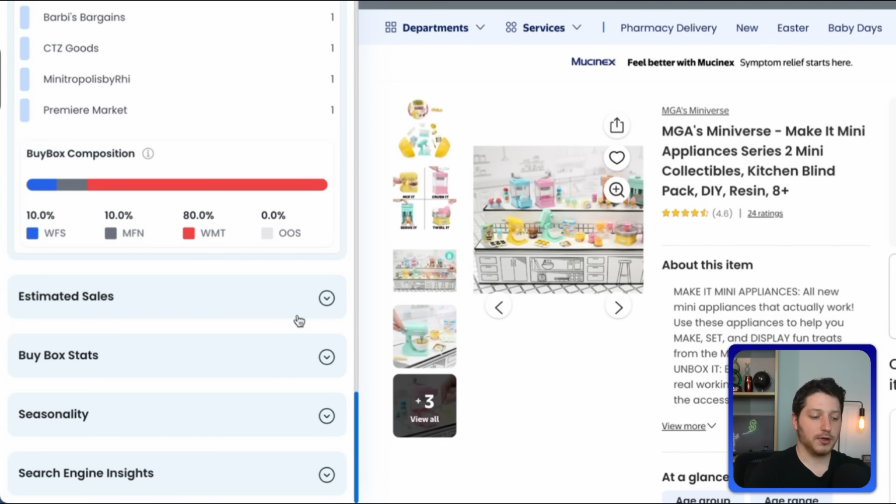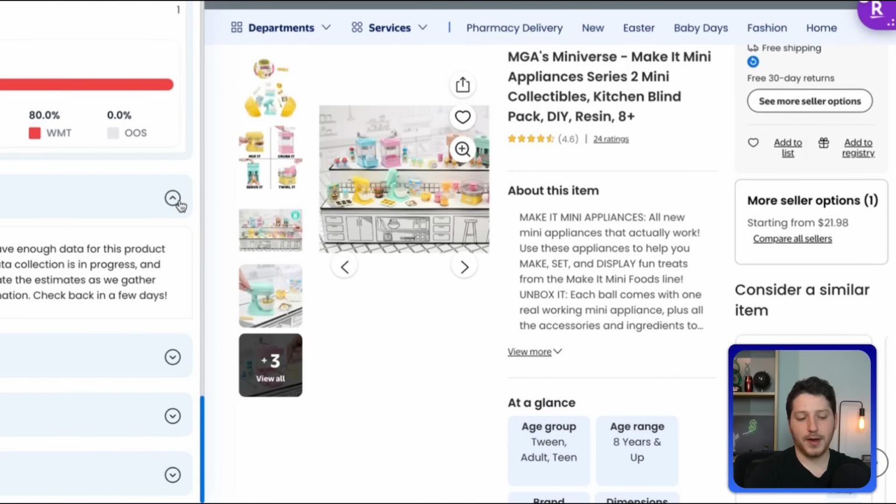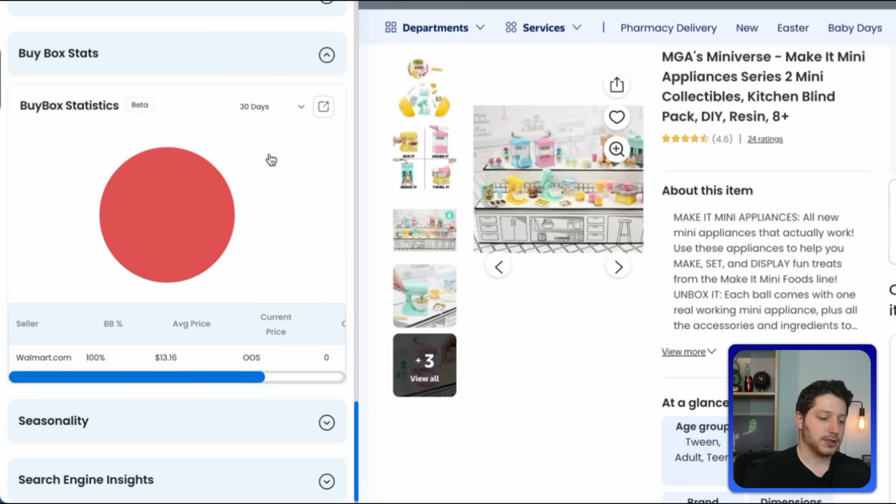So the next two things that I'm going to look at are the estimated sales, and it looks like Sellify isn't tracking this product because it's not a popular item. So I can open up the buy box data, and looking at the past 30 days, it looks like Walmart was in stock on this item and they were selling it for $13.16. That is a good sign because it means that they sold out, and now it's being sold by third-party sellers. I can see if maybe I can get this at Target or at Amazon for the price that Walmart was selling it for.